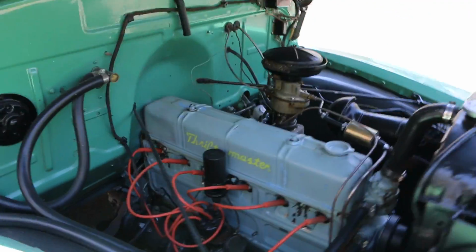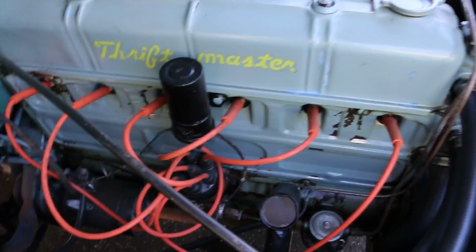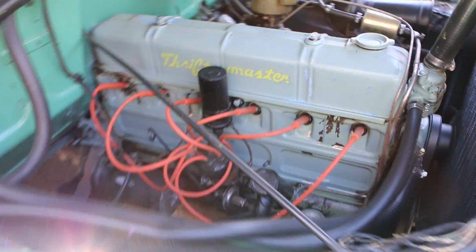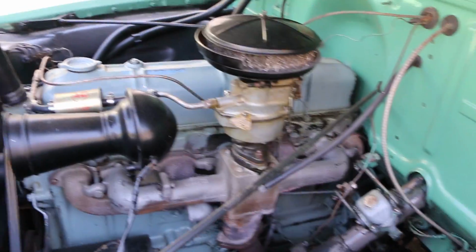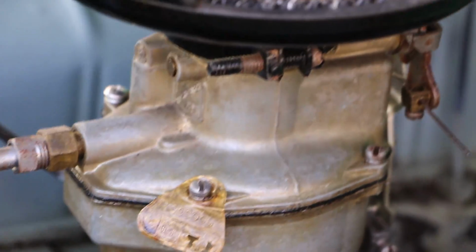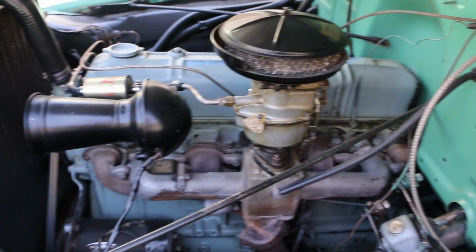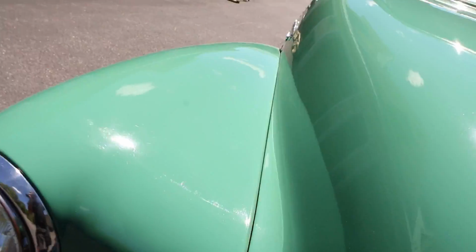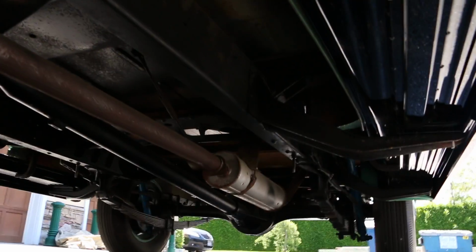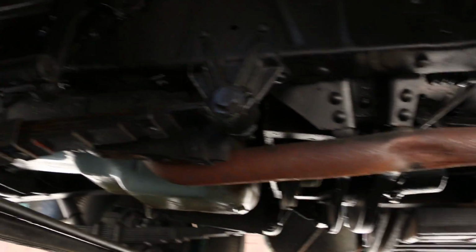Straight six, Thriftmaster, just like it was from the factory. She's highly detailed in here. Single barrel carburetor. Nicely detailed at the undercarriage. Such a cool truck.